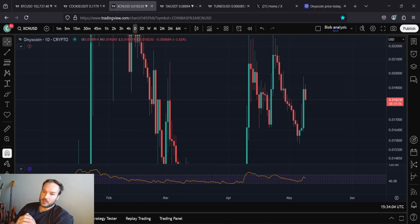If I'm wrong, and if we go lower, we're probably not going to go below 1.7 cents. So even if I'm wrong, it's not going to be a catastrophe, hopefully.